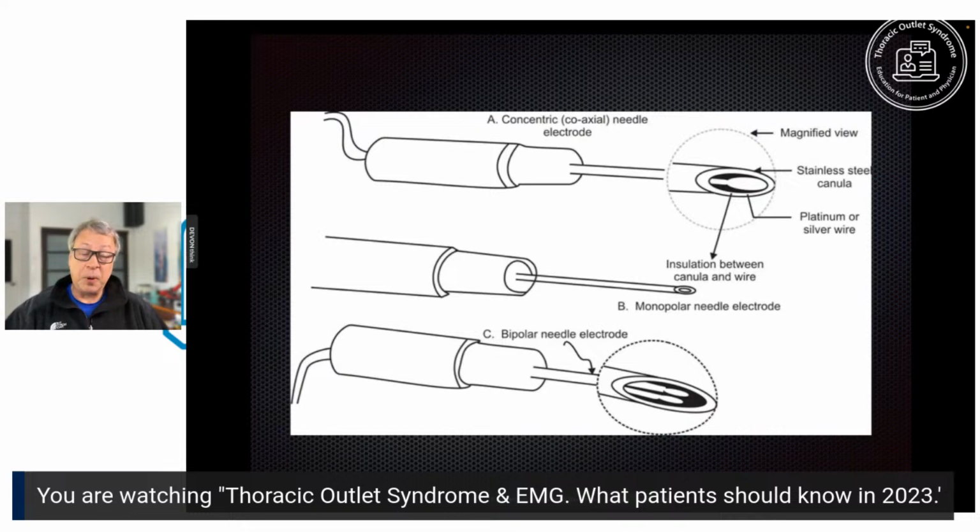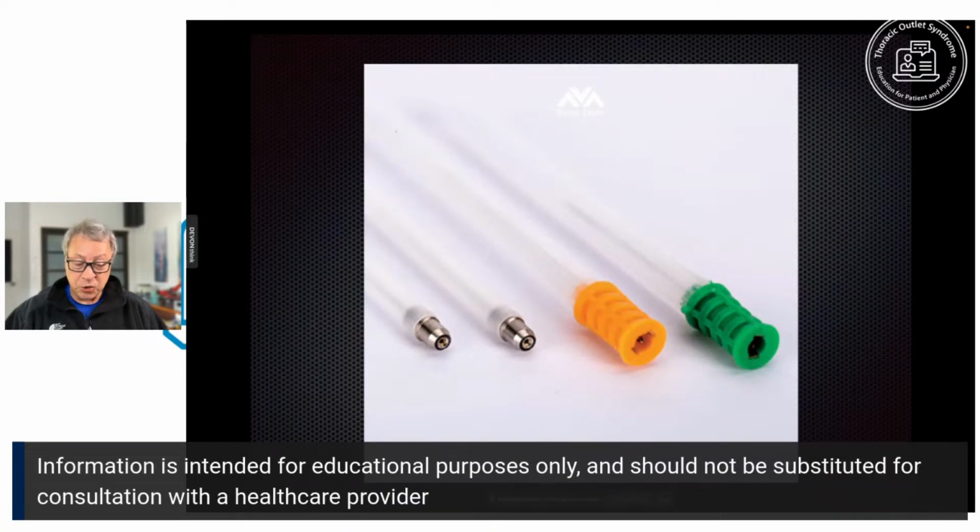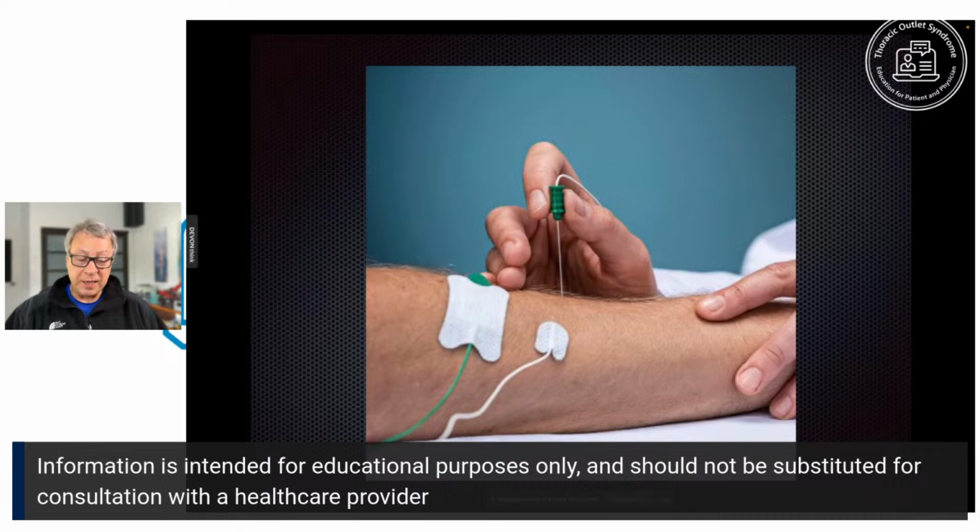There are also monopolar needles. We're not going to dwell on the technical aspects, but I wanted you to get an idea of what these needles look like. Just a close-up example. Usually there's insulating material between those two metallic components. Here's a picture of some needles before they're used. And this is a picture of a technologist trying to find a specific muscle, recording the activity. You'll also see these little surface electrodes or pads with wires that can record activity.